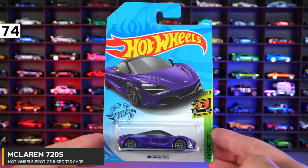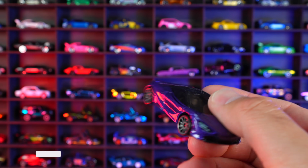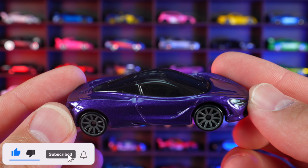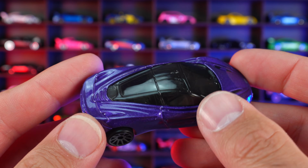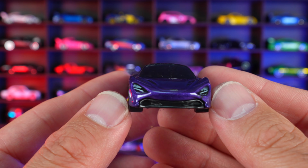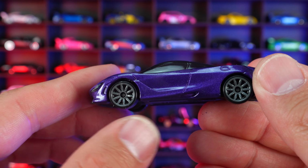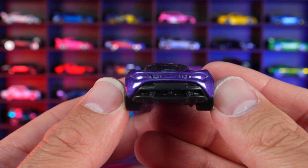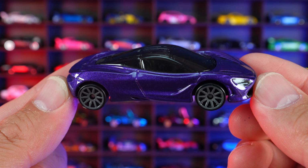McLaren 720S from HW Exotics. And check out the purple on this one. We got the gray wheels on there. I love the color of the 720S on here. I bought a lot of these when it first came out just because I wanted to collect it, because I'm just a huge fan of this color. Look at the stamping on the front end right there. We can see those dark tinted windows. The gray wheels, I think they suit the car very nicely, even though black might have been a little bit better, but still nonetheless, the McLaren 720S.